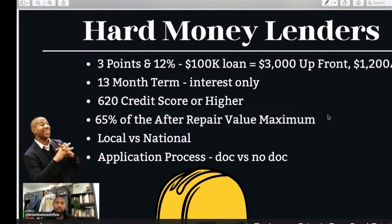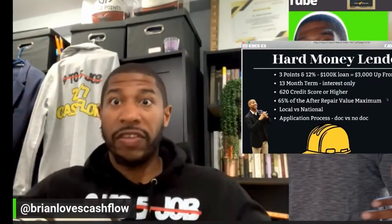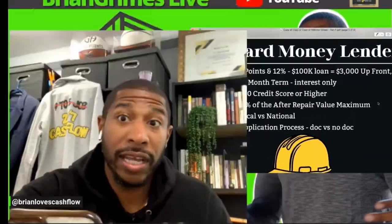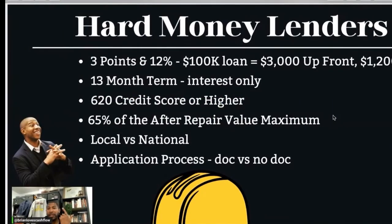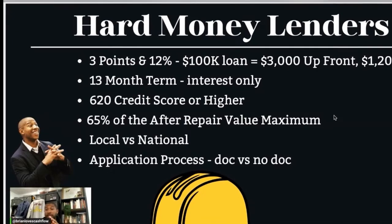And hard money lenders are usually getting their money from someone else, which is something you should know. These hard money lenders are typically not people who are running around with tons of cash. Like, they are borrowing cash from somebody who has way more money than them. And then they're just underwriting and lending it out to you for a fee. So they owe somebody that money, which is why they start to get kind of panicked at the end of the day. You typically want a 620 credit score or higher for hard money. I do have lenders that'll go down to like a 500, and they'll underwrite the deal and they'll give you 100% leverage.